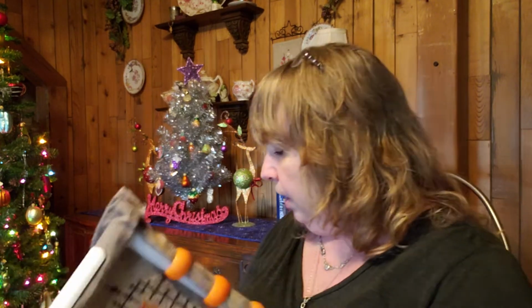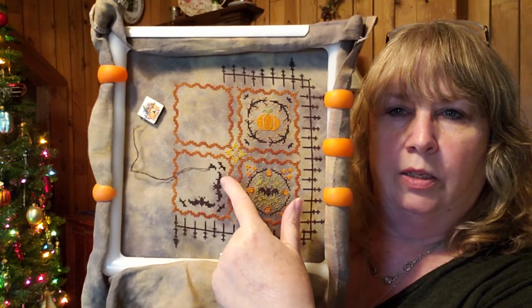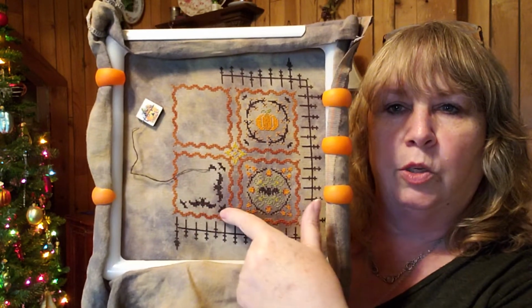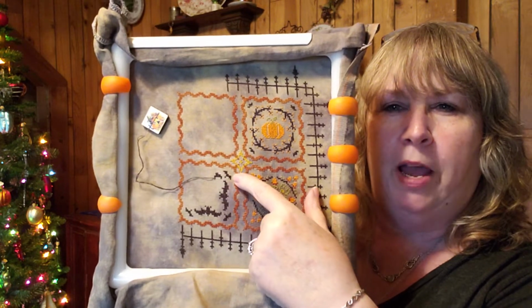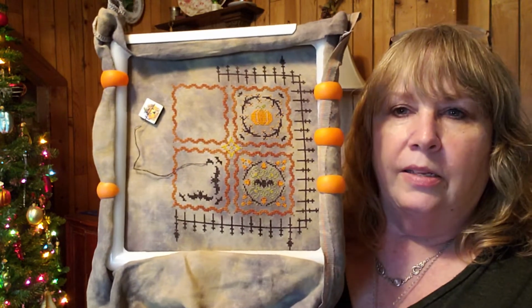So I worked on that, and when I got tired of the white, because believe me, you can get tired of white really, really fast, I picked up Baltimore. And working down here on this square, I had those 3 bats done, so I finished this bat here, started him, and I'm working on the top bat there. And that's where I'm at with Baltimore.